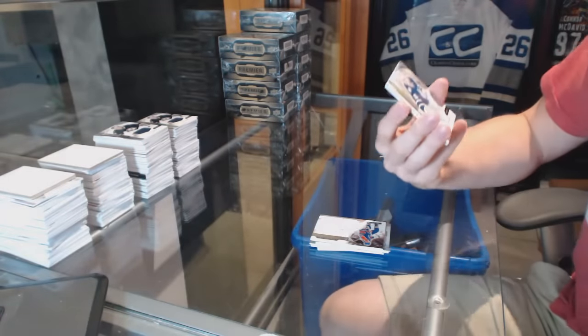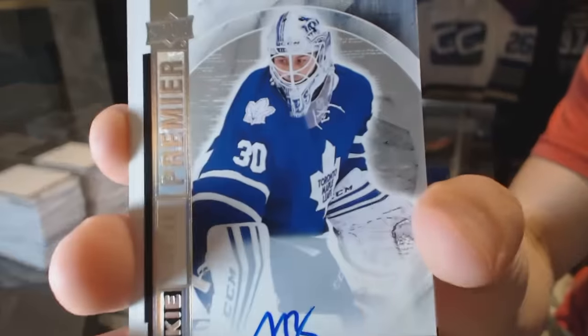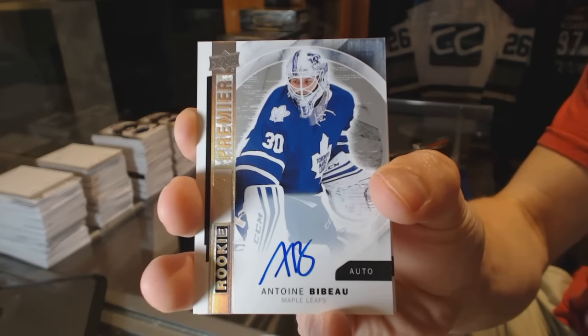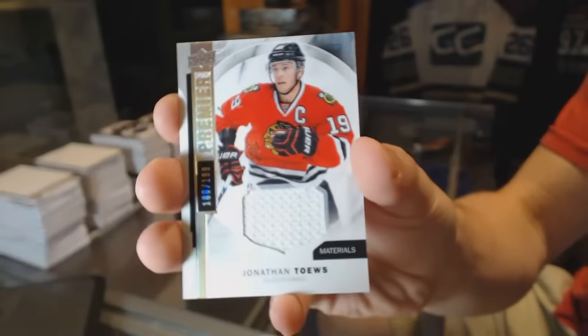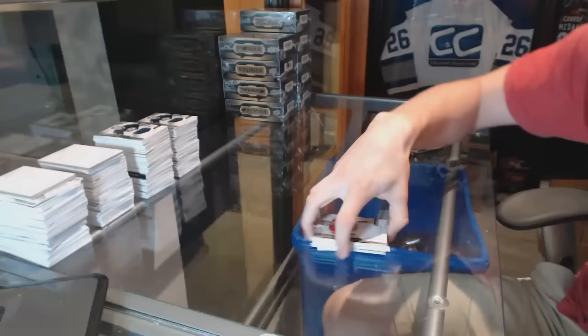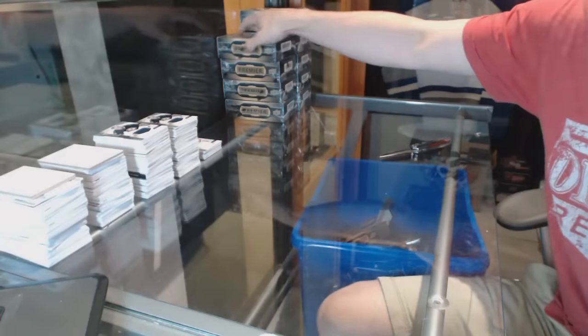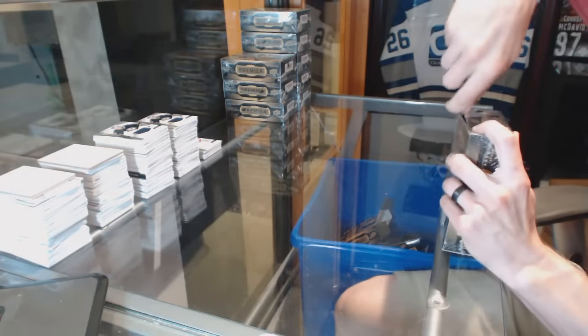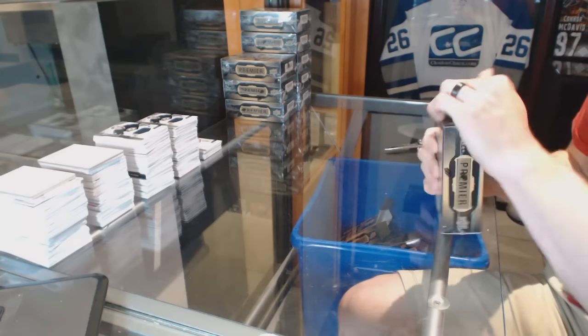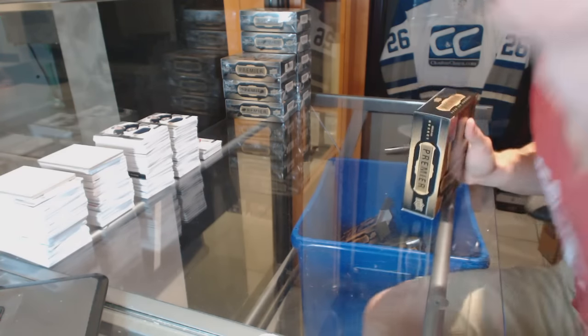Sick. We've got a base rookie auto silver, number /49, Antoine Bibeau. And a base jersey, number /199, Jonathan Toews. All right, 10, 12. So we've had a few big hits in these cases so far.